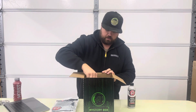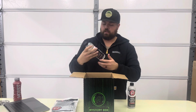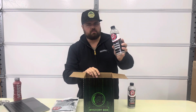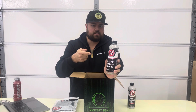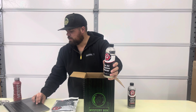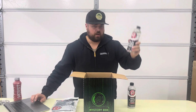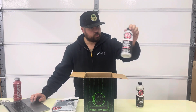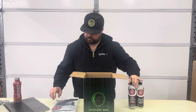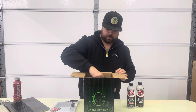Next, Eco All-Purpose Cleaner. I actually still use Eco All-Purpose a good bit, not a ton, but I still use it a good bit. I don't know how much this is, so let's look it up. Eco All-Purpose is $9.99, so $10. So $10, $20, and $6, so $36 so far.